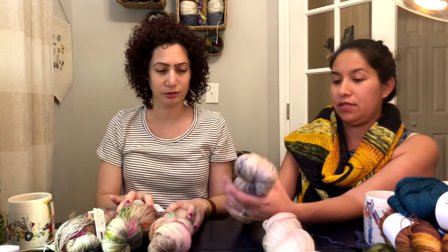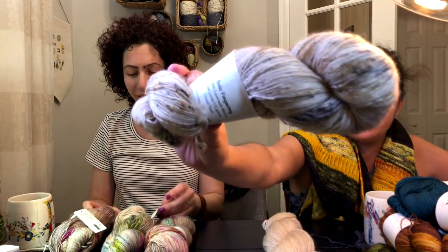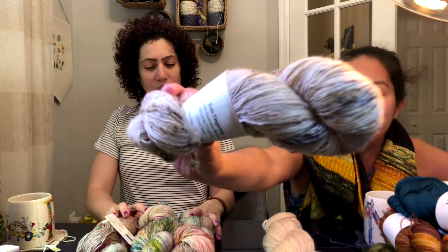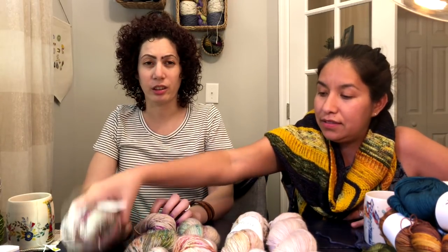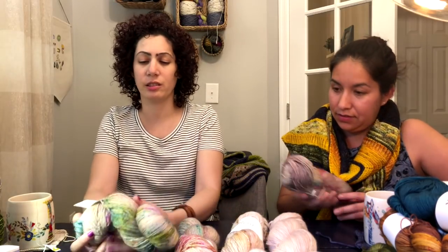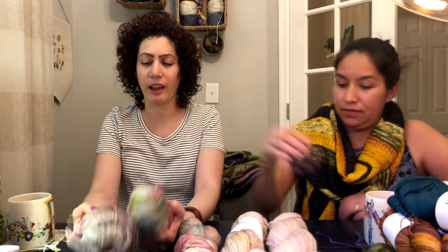I should have not listened to Dawn. I should have just bought it. So one of the things that she did was, she said, especially with indie dyers, that not all the color, they don't really have dye lots, and each skein can be different.